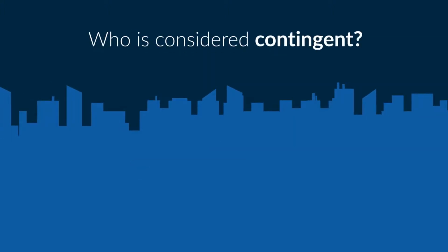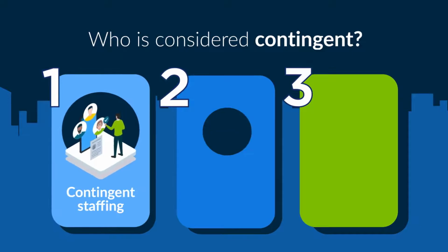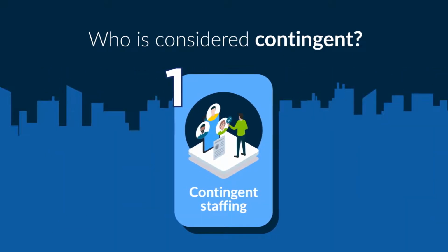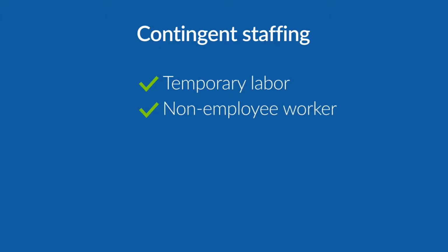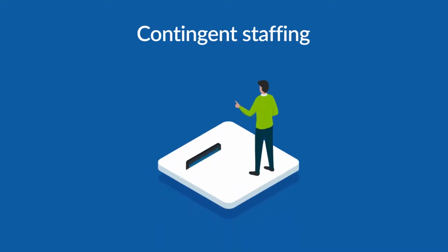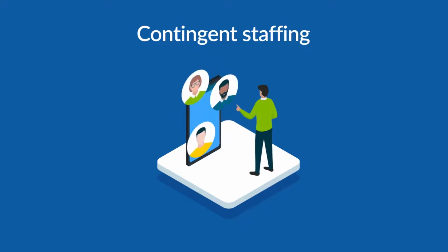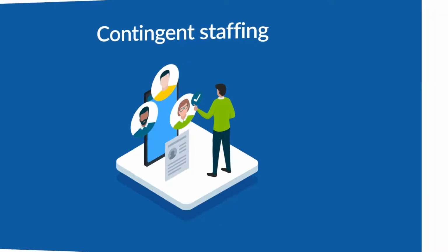So who's considered contingent? There are three categories: contingent staffing, outsourced services, and independent contractors. Contingent staffing is what you probably think of as classic temporary labor, non-employee workers, or staff augmentation. Companies use two types of contingent staffing workers: professional contractors and temporary labor. In most cases, companies find these workers through staffing agencies.